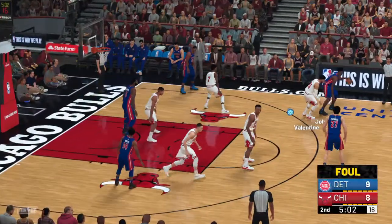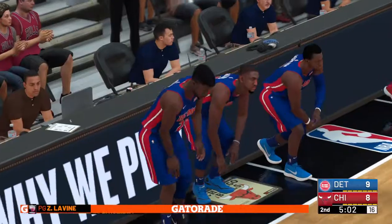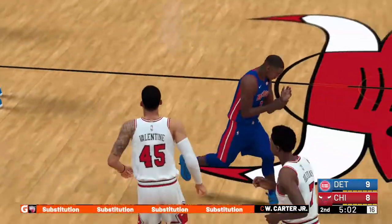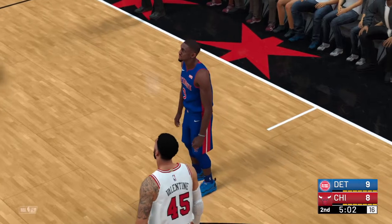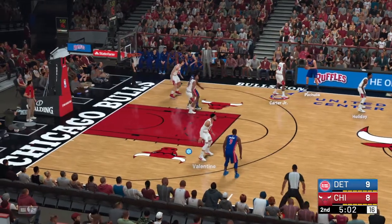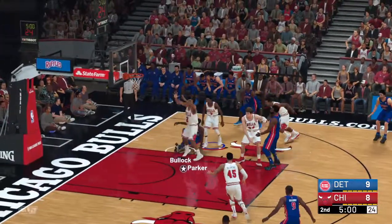Johnson outside, and there's the foul. It'll go on Denzel Valentine. That is his first foul of the game. Markkanen, he's checked in for the Bulls. Then for the Pistons, Reggie Bullock, he's checked in for Stanley Johnson. Langston Galloway comes in for Glenn Robinson III, and it's Jackson in for Smith. And we're about a minute into the second quarter of play.